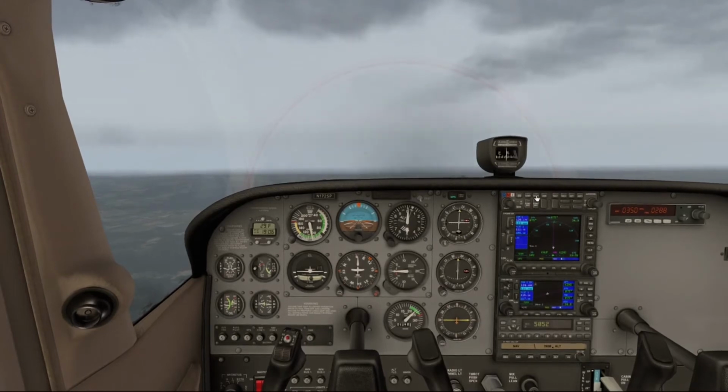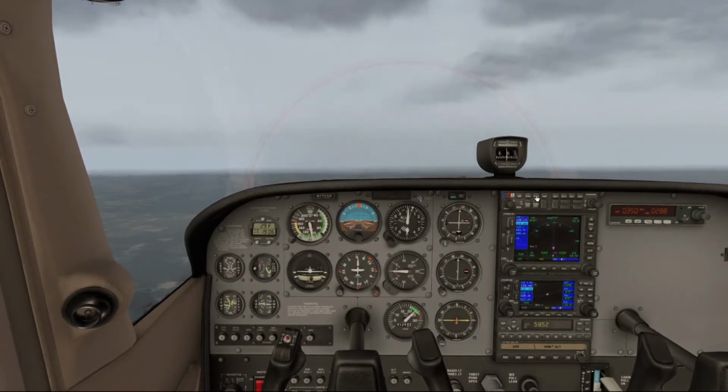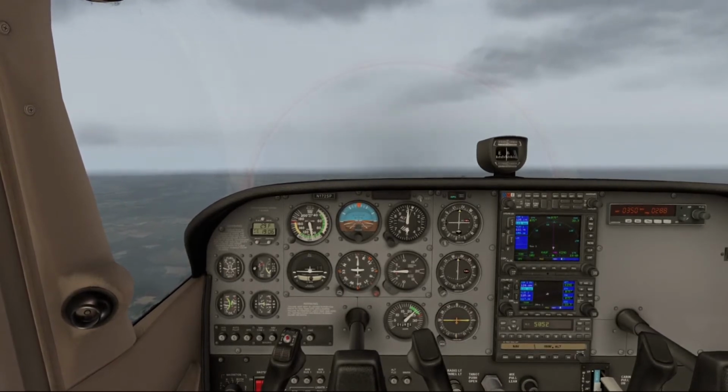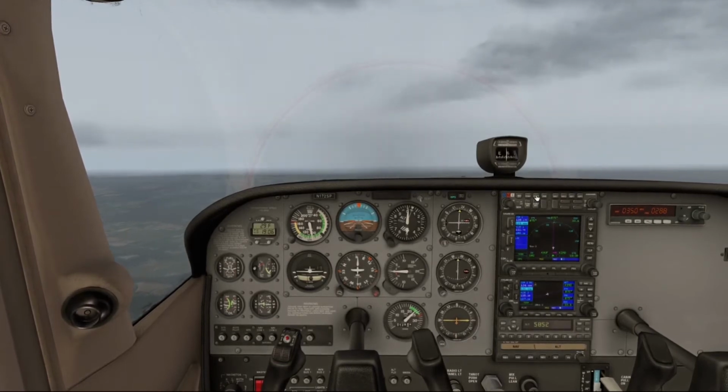Indianapolis International information Hotel. 00 Zulu weather. Wind 090 at 9. Visibility 6. Rain. Sky condition 6000 overcast, temperature 6, dew point 4. Altimeter 2994. Arriving runway 14, departing runway 14. Advise on initial contact you have Hotel.